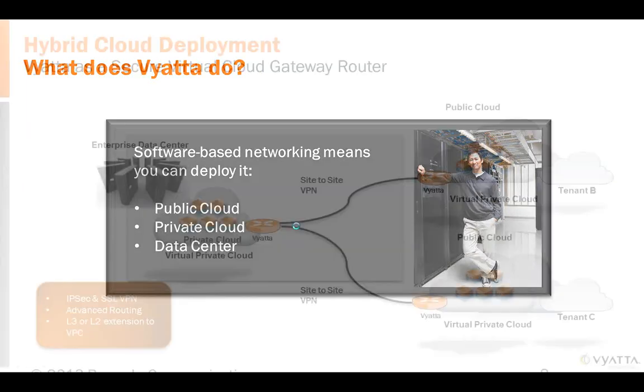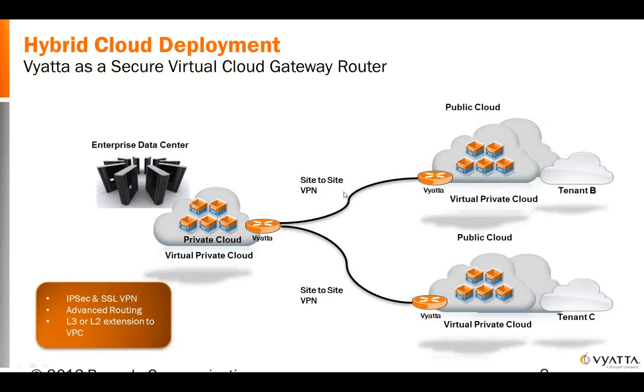Vyatta can be used as a secure virtual cloud gateway router. That is, you can install us within your public cloud or within a private cloud or within a data center and have secure layer 2 or layer 3 IPsec or SSL VPN between the different sites. You can have advanced routing. You can extend communication between virtual private clouds.